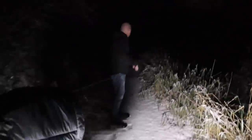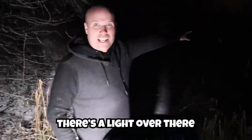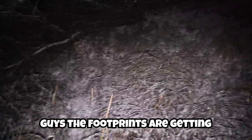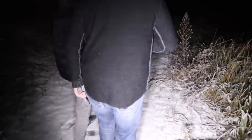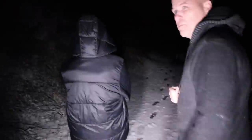Keep going. Did you find the house? Oh, I see a light. There's a light over there. I don't know if that's a house or some sort of building. But let's go down there and check it out. I'm so cold. The footprints are getting darker and fresher. It is so cold, and the breeze is getting like Arctic. It's crazy. Freaked out.